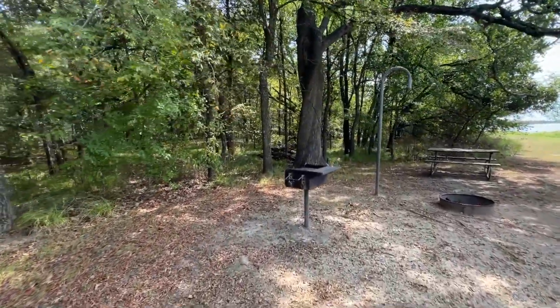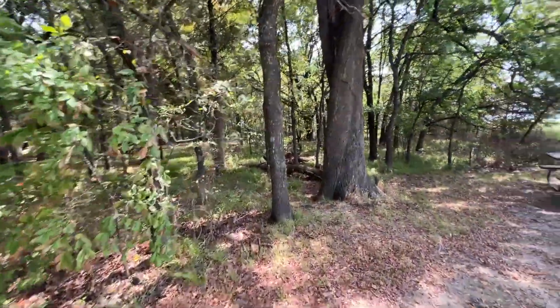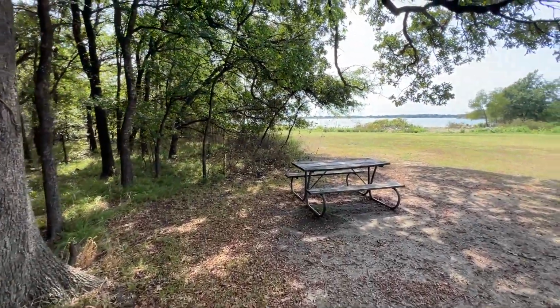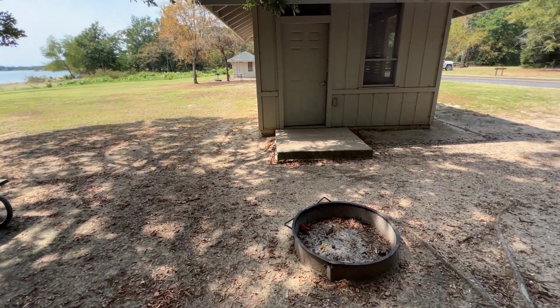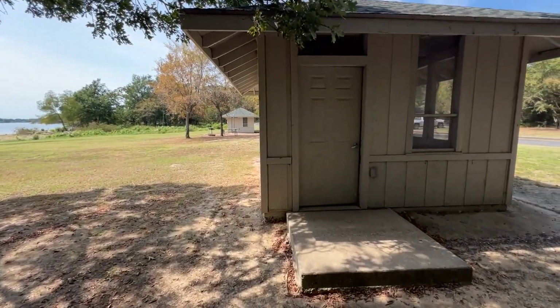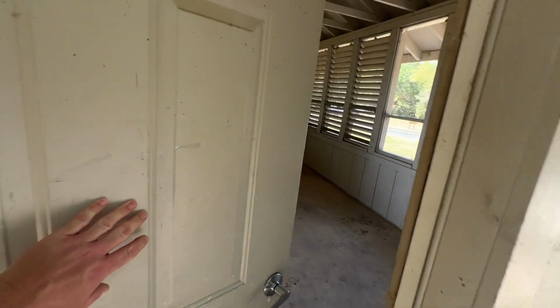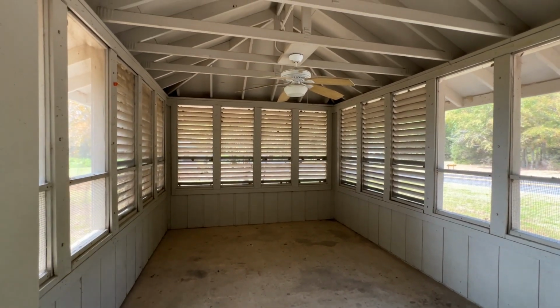It's very heavily wooded here, so you get a lot of natural light over here, as well as it's very shaded and cool. They have picnic tables, y'all. They have an in-ground fire ring. Actually, number 5 may be open. We'll check it out and see what's going on in here. It is. So you get a ceiling fan.